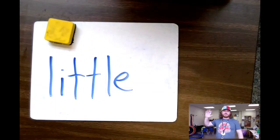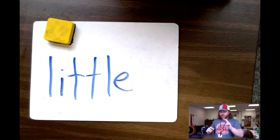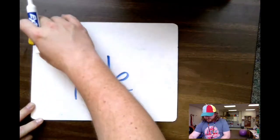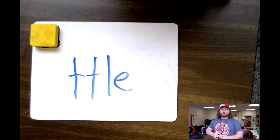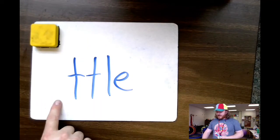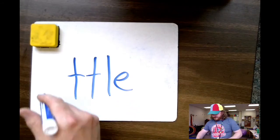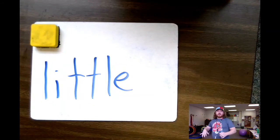Nice word. How about 3, 2, 1? Okay, here we go. I'm going to erase 2 more letters. Close your eyes. 3, 2. No peeking. 1. Which letters did I erase? L-I-T-T-L-E. Oh. L and the I. Very good.